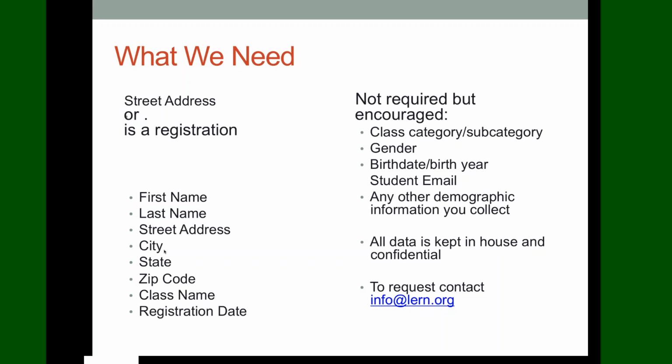Those are the required things, but we also encourage you to include the category and/or subcategory of the class, and any demographic information you collect, such as birth year and gender. Also, like I said, if you include the email, we can give you best customers lists with the email already on it, so you can just upload them into your email tool. All data is kept in-house and confidential. We don't share any of it with anybody, and it's just for your own use. So that's what we need.